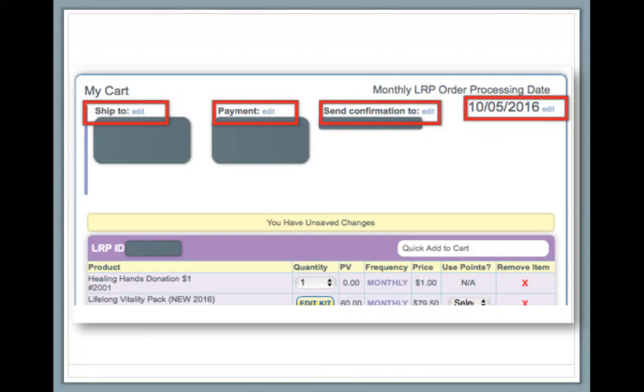Remember that this is a reoccurring monthly order. So if you have an order that's processing on the 5th of every month, but next month you're going to be traveling around that same time, you can customize the date so it aligns with your traveling schedule, so that it doesn't ship to your house when you're gone. So you can just change the date as needed.